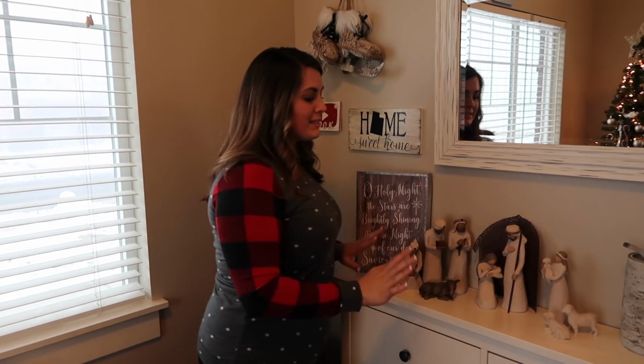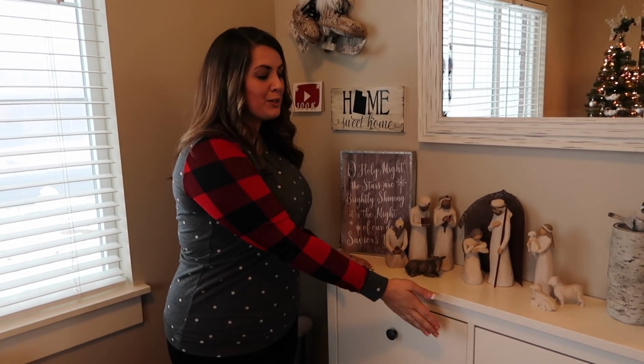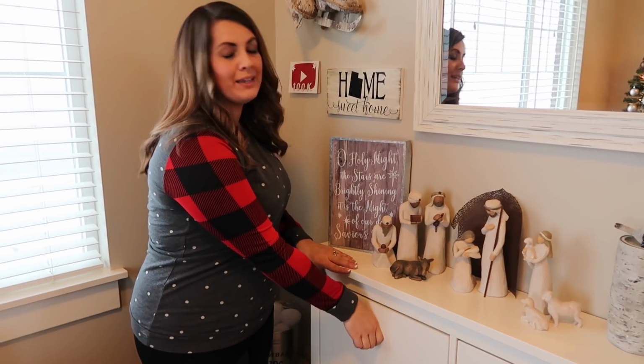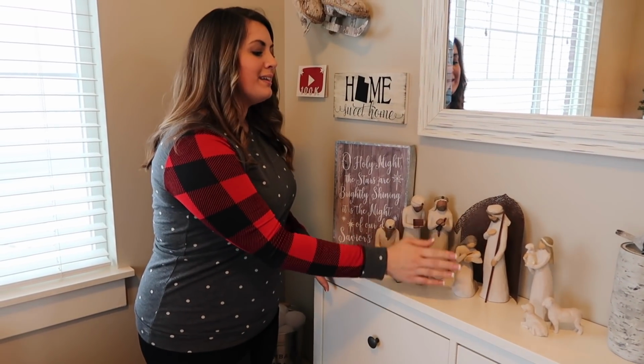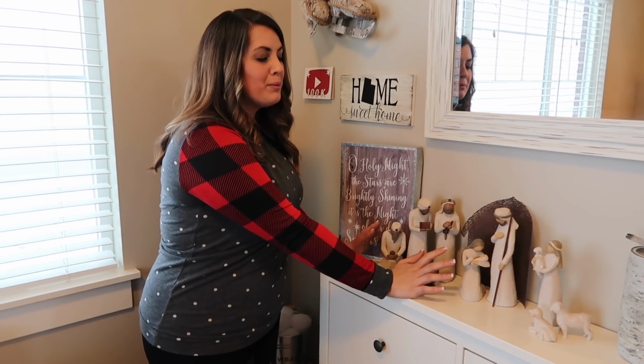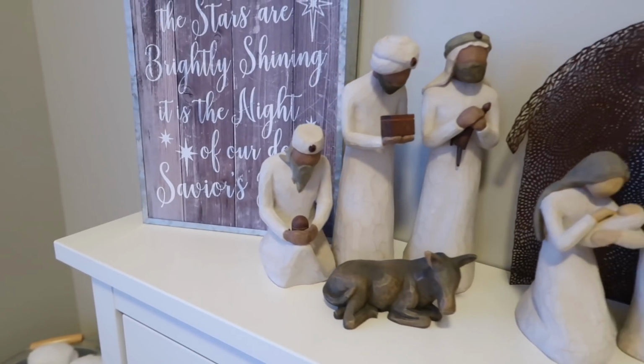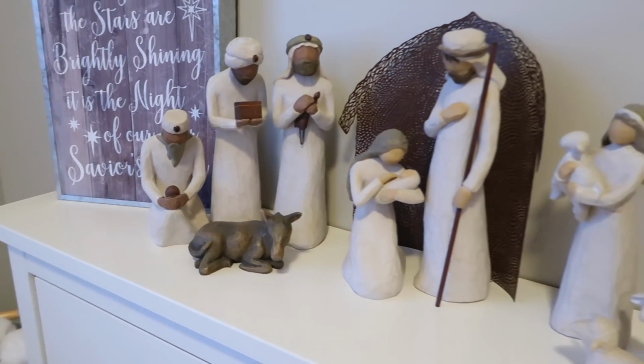So over on this side, I do get a lot of questions about this. This little bookshelf actually holds our shoes, and this one is from IKEA. And then I have this willow tree set. This is probably my favorite Christmas decorations ever. These are actually from Kyle a few years ago. He surprised me with them.